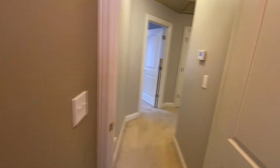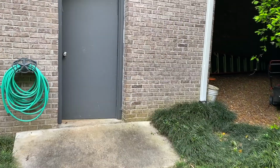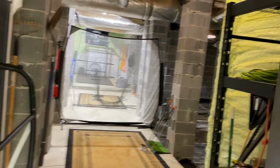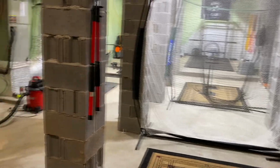And so now I'm gonna take you to what I probably consider the coolest part of the house, and it's not even in the house, so stay tuned. Here we are at the back of the house, and you see this full-size door, which is actually the entry to the crawl space, but it's not your average crawl space. This is the most amazing crawl space I think I've ever been in.